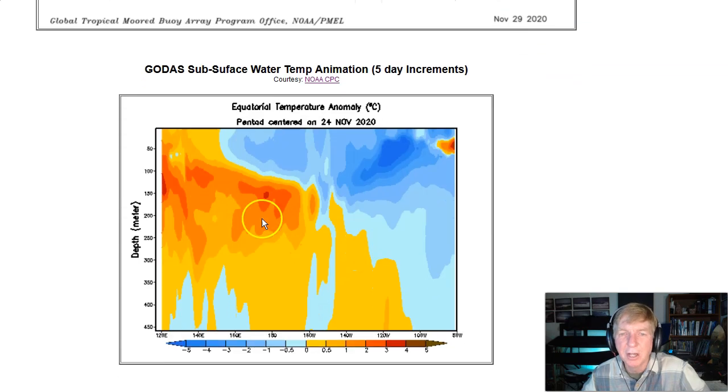All right, another model. This is a higher res model, we believe. Again, painting the same picture, but showing warmer temperatures. So maybe 2.5 degree anomalies. Again, confined to the far West Pacific. 160 is the cutoff. On the cold side, 5 or 6 degrees below normal. That's 7, 8 degrees below normal in the core, and basically cold water filling all the East Pacific.